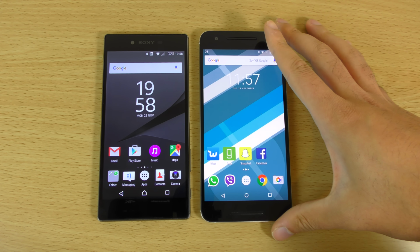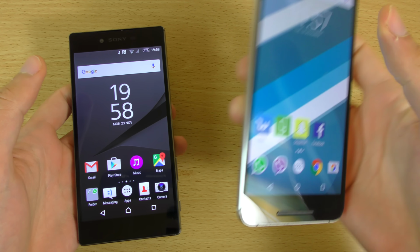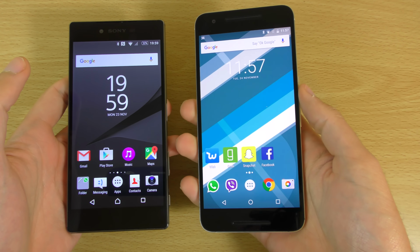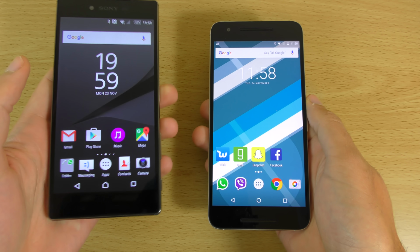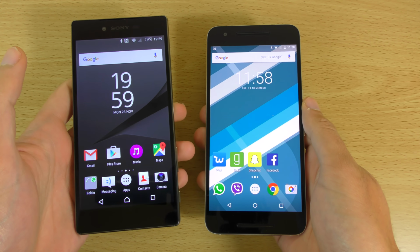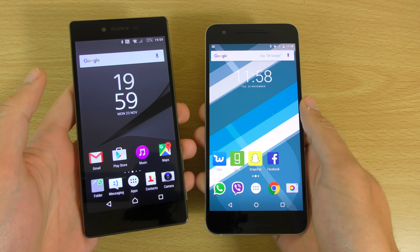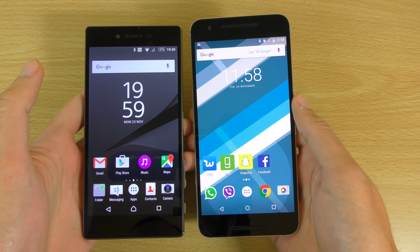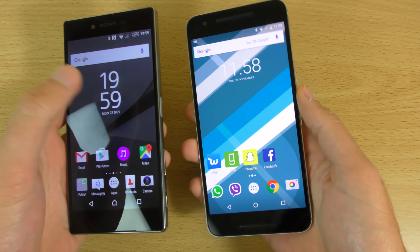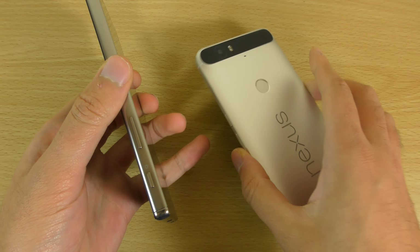Let's talk about the actual form factors here. So we're getting both of them roughly the same kind of size. I think the size of the Nexus 6P is obviously slightly bigger, 5.7 inches versus 5.5 inches. However, the Nexus 6P does quite amazingly in that it feels literally the same size as the Z5 Premium. Slightly bigger display there, as you can see, so you're going to get a little bit more content, I think, and a little bit different in terms of the design philosophy here.